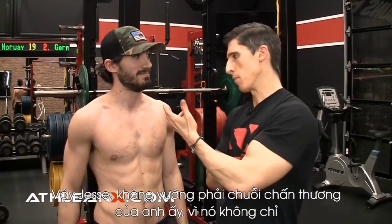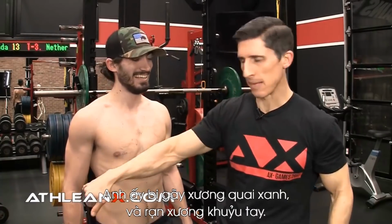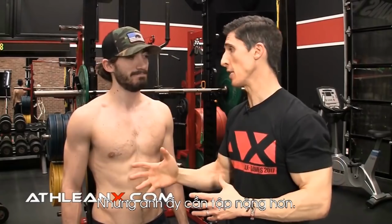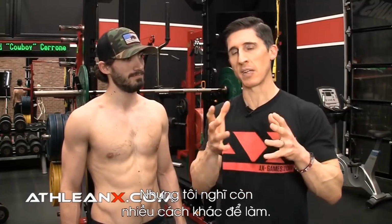So with Jesse, without getting into his litany of injuries, because they don't just start here down, there's a lot going on up here too. He had a broken collarbone. He has bone shifts in his elbow. Pressing heavy overhead, especially on an overhead military press, has always been awkward for him. But he does need to train heavy. If you want to build bigger shoulders, among all the other light stuff we showed you, you still at some point have to lift heavy, but I think there's a lot of other ways to do it.